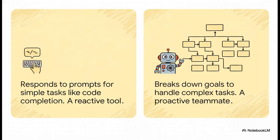Let's really put it side by side so it clicks. Your classic coding assistant, it's reactive. It's a smart tool that responds to what you tell it to do. An AI agent, on the other hand, is proactive. It takes on complex, multi-step tasks all on its own. You know, the best way to think about it is the shift from a tool to a teammate. It's like going from a smart dictionary to a junior developer you can delegate entire features to.